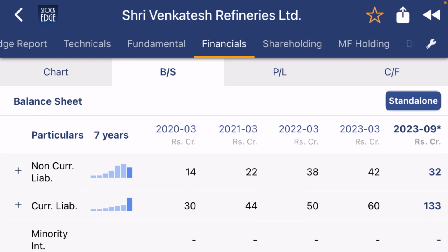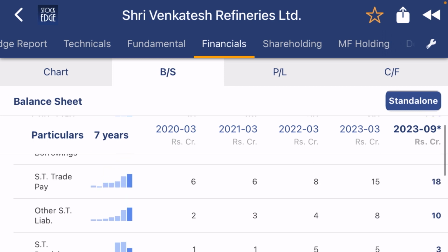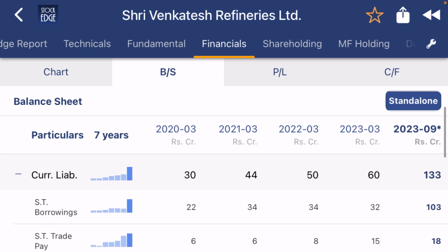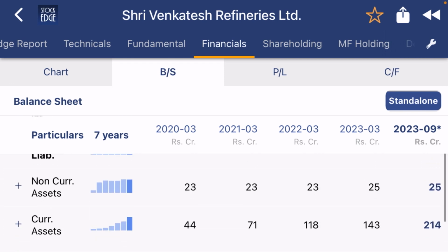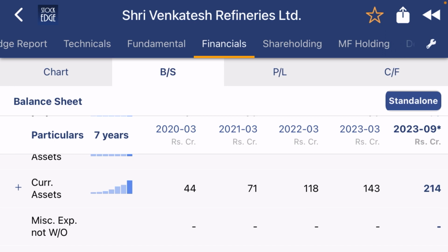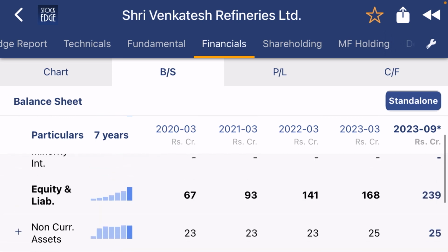If you talk about liabilities, the company has 32 crore of non-current liabilities and current liabilities of almost 133 crore. That is the concern here. The company's short-term liabilities are increasing, and short-term borrowing also increased to 103 crore. So you should always check this part with the advisor. Non-current assets also increased from 23 crore to 25 crore, and current assets increased from 44 crore to 214 crore. You have to always check that before taking any decision.